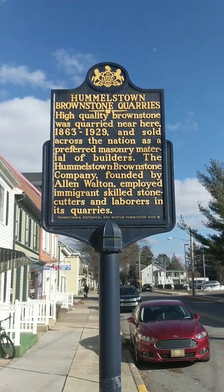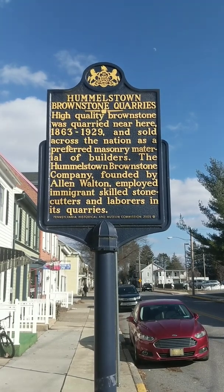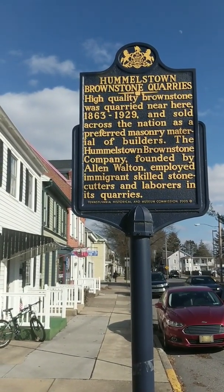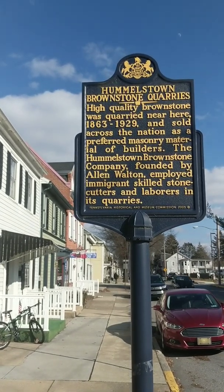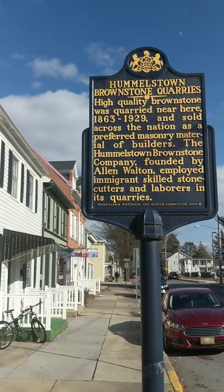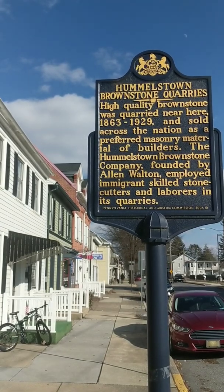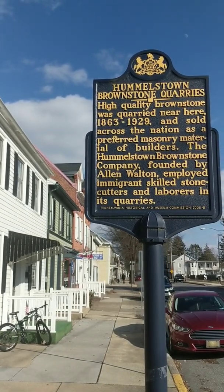Hello once again, this is Jonathan Miller, Hometown Historian channel. We are actually here in Hummelstown, Pennsylvania, which is a little west of Hershey. This Pennsylvania Historic Marker sign is for the Hummelstown Brownstone Quarries.